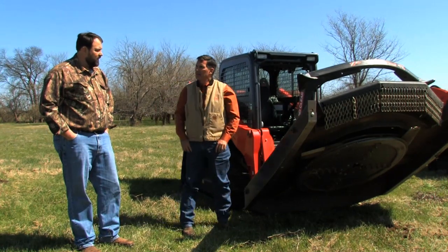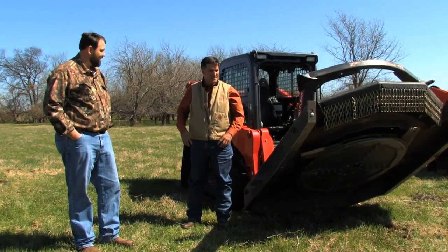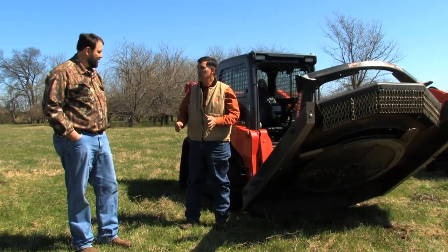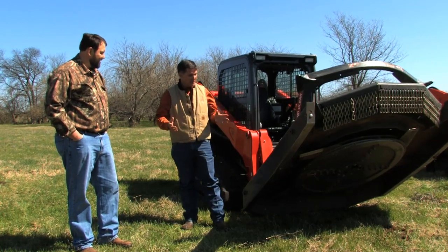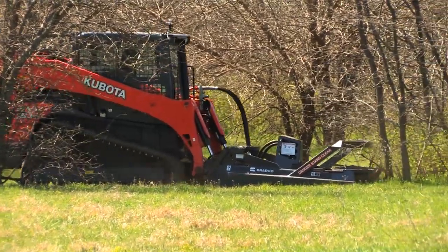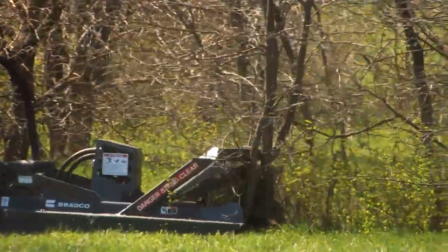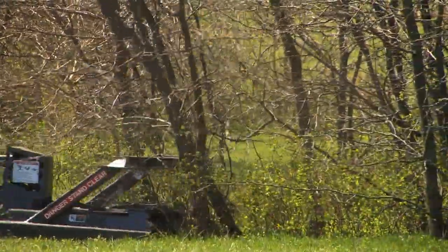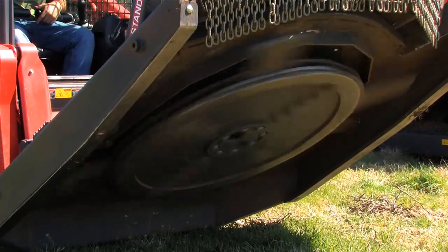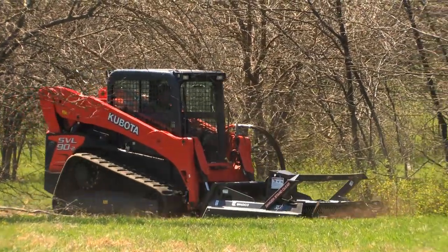So this looks like a gigantic, heavy-duty mower. What is this thing? Well, it is a mower. It will cut grass, but it'll also cut trees up to 7 inches in diameter. And this is what a lot of people commonly call a brush hog. But instead of going on the back of the tractor like you typically see, where you've got to run over it with your tractor first and then hit it, this is out in front of a compact track loader. It runs off the hydraulics of the machine, so a better idea is that you chew the tree up first, run over the brush before you run over it with the tractor.